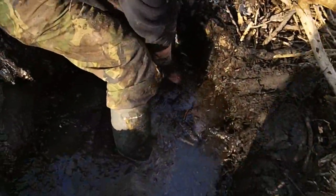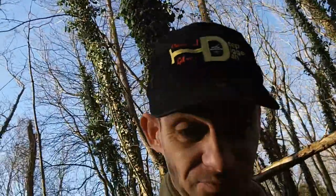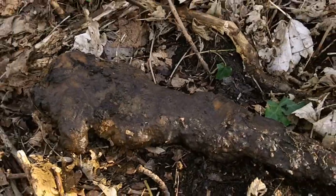Look at the state of this. Look at this. Well, he's on. Look at his arms. Lovely. But, hey, wait till you see what he's found in that little hole. Are you ready for this? He's only found a machine gun. Oh, yes. Alright, it's not as good as my submachine gun, but hey, we think it's a machine gun.